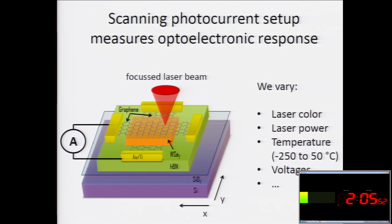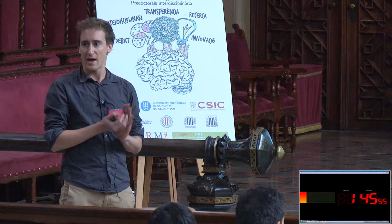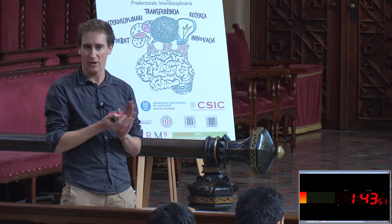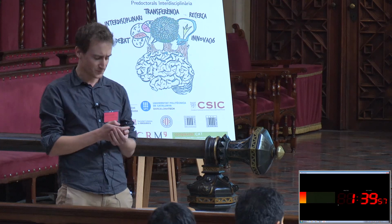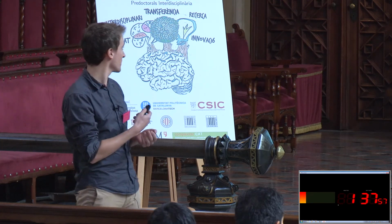And now we can vary different parameters, like, for example, the laser color, the laser power, the temperature between minus 250 and about 50 degrees Celsius, the voltages we apply, and many other different things that I don't want to go into detail now. And very important, we can also move the sample in position. And like this, we can create spatial photocurrent maps with a precision of less than 1 micrometer. And this is one measurement I want to show you here.